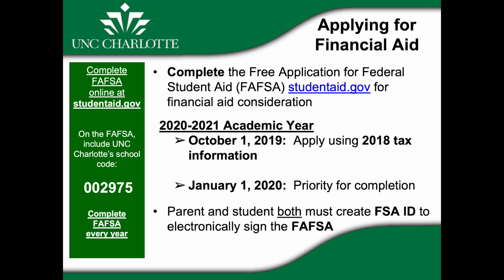And then you make sure that we're listed on there because that's how we're going to get your information. If you don't include your school code, we won't show up, we won't see your information, and we can't get you that financial aid award offer that we really want to get to you. It's always better to fill out your FAFSA sooner rather than later. The earlier you get your FAFSA to us, the better opportunity you're going to have for financial aid.